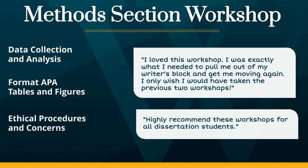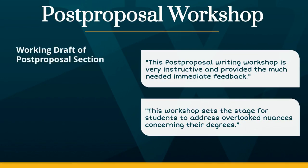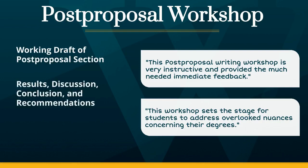Finally, consider the Postproposal Workshop if you have a working draft of the post-proposal, including the results, discussion, conclusion, and recommendation section of your capstone study or dissertation. Enroll in this workshop if you find yourself needing writing guidance and support while revising your post-proposal.